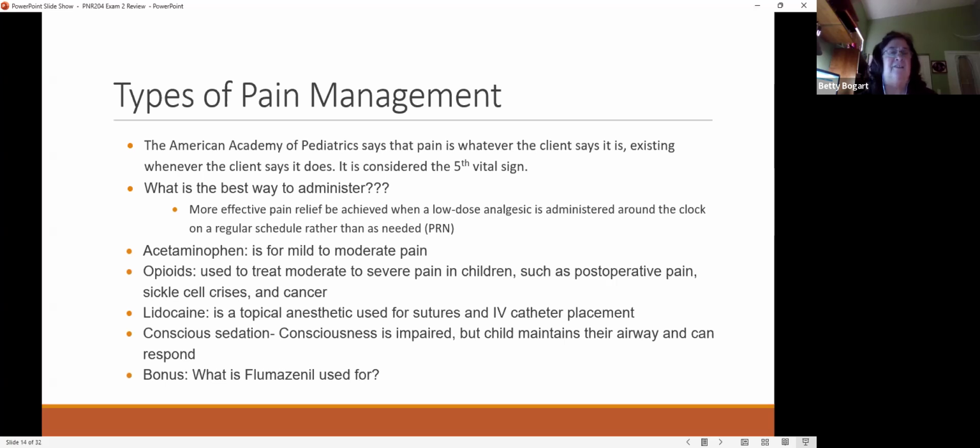Now you're looking at acetaminophen for mild to moderate pain. Children have never taken pain medicine. They have no tolerance for anything. Acetaminophen works extremely well. In fact, today for tonsillectomies, we're sending them home just on acetaminophen. Years ago, they sent them home on a codeine liquid pain medicine. They don't need that anymore. We found they were overdosing on it.